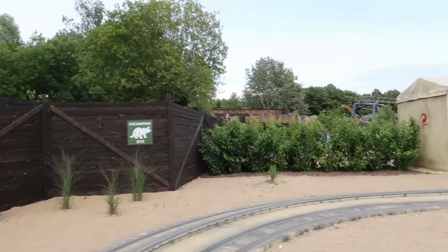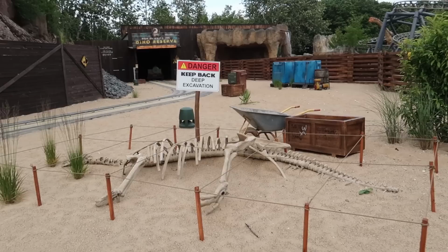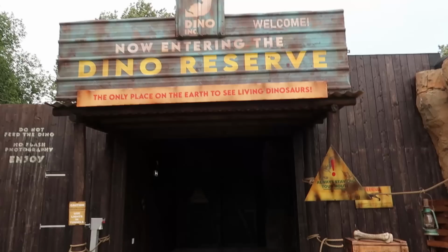Yeah, hopefully the coaster might be going round, because I think we interact quite a bit with the Mack. Oh, we're going through a marquee. Oh, I see. Yeah, so we're entering the excavation site. Yeah, it's got a little dark ride scene over here. The Dino Reserve. The only place on Earth to see living dinosaurs. Here we go. Well, there's the maintenance shed.